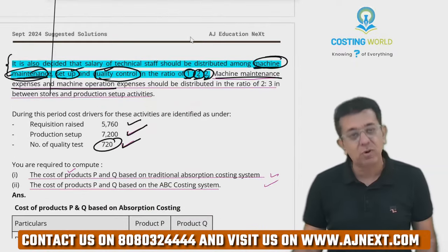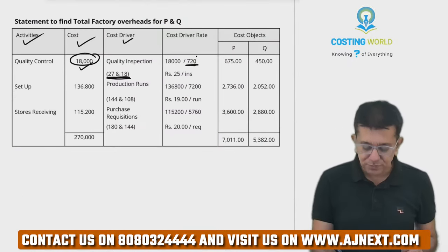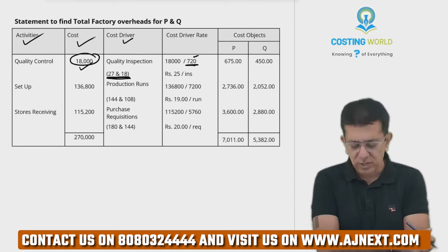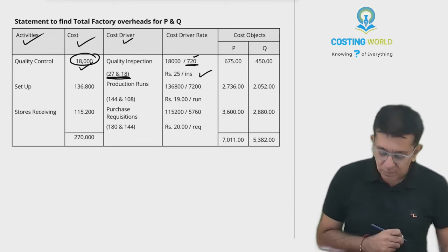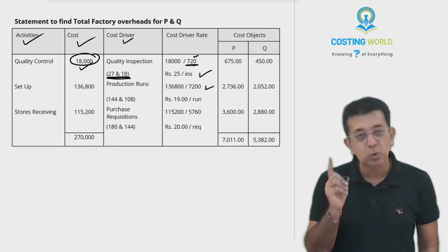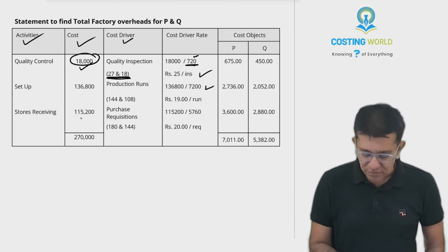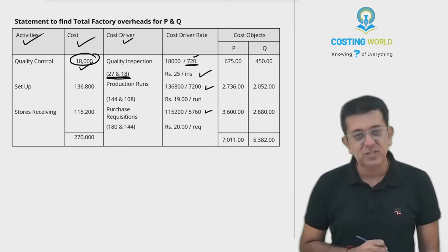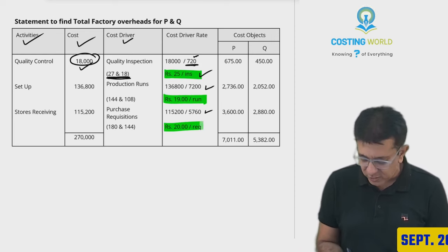Okay, so therefore, number of quality tests. So therefore, 18,000 is the cost for 720. So therefore, please divide. This will give you 25. Okay. Then production runs, 136,800 divided by 7,200 production runs. I guess you all now know the data. And 115,200 divided by 5,760 purchase requisition. So therefore, these are the cost driver rates that you arrive at.